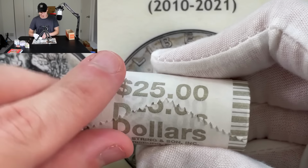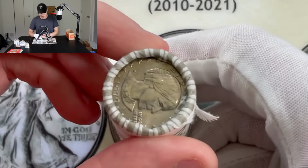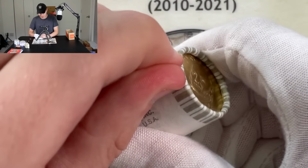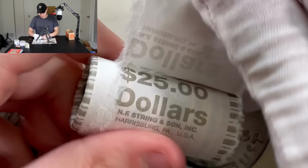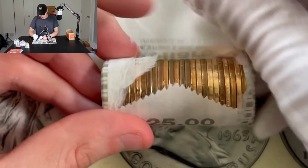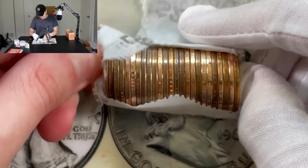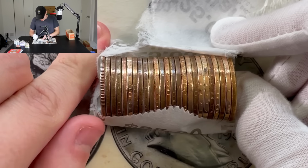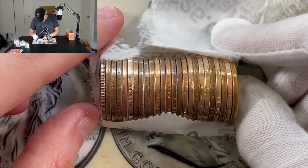All right, here we go, guys. Roll number 2. I'm thinking I'm going to grab one with a Susan B. Anthony ender right there. That is a Denver, I believe, so we'll just kind of toss that to the side for now. And hopefully I'm not missing anything. You know, I'm kind of getting a late education on this stuff. It looks like that's the only Susan B. Anthony in the roll. All the rest of these appear to be gold toned, and there is a 2000.